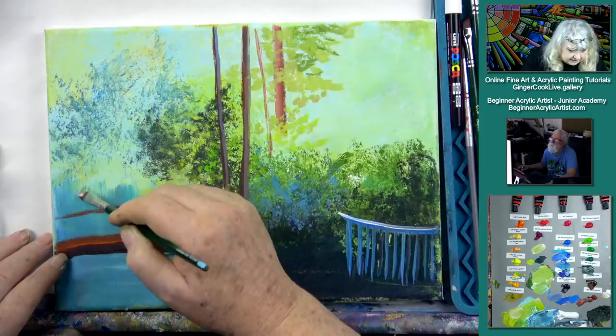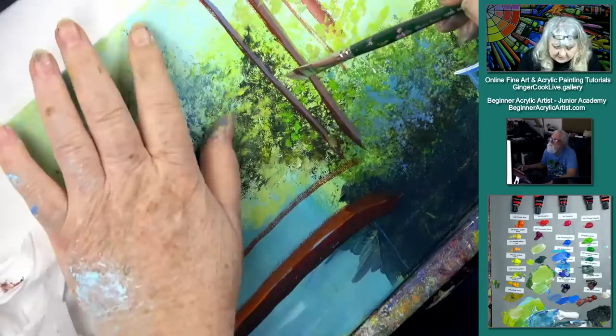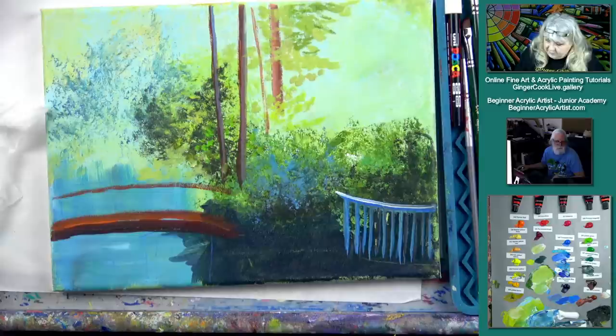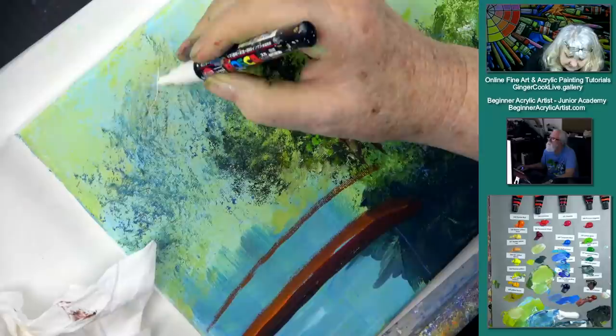All right, so then back up in here, this is sort of fun because there's all these little branches back up in this area here. And then there's that we're going to bring forward some. So I'm trying to think how I want to do that. I'm thinking that one of the things I might do is that this is a good place for a Posca pen because there's a lot of little white ones. And I'm just going to come on up here like this. Randomly put them in. Do not do a pattern, people.